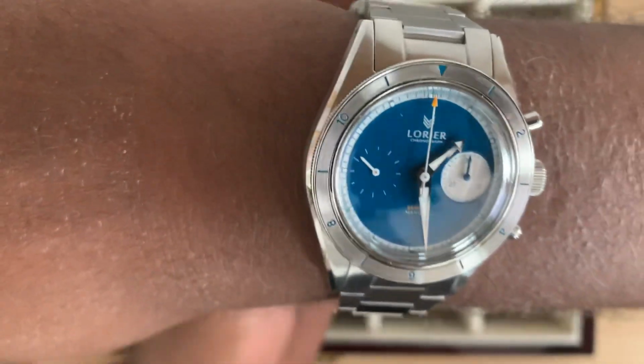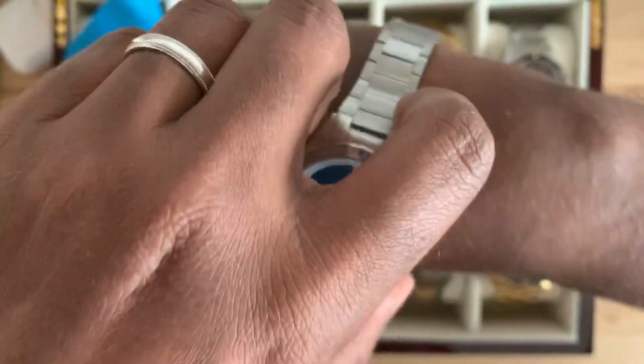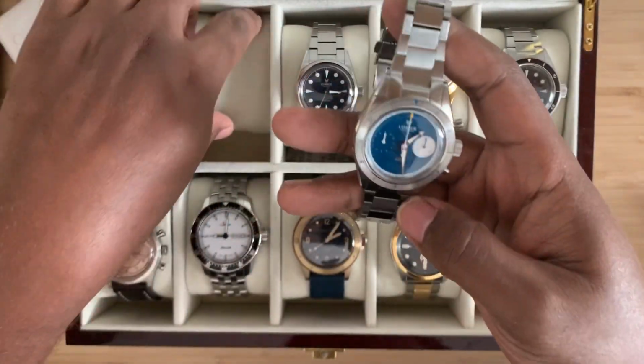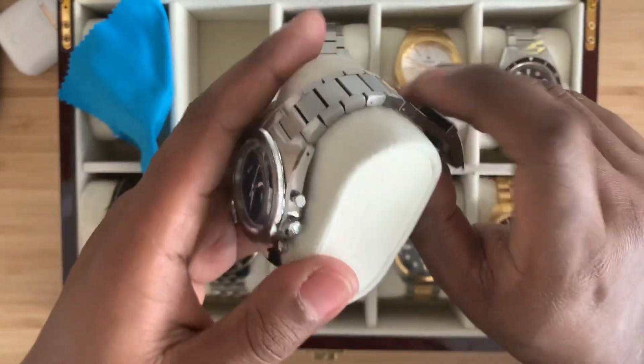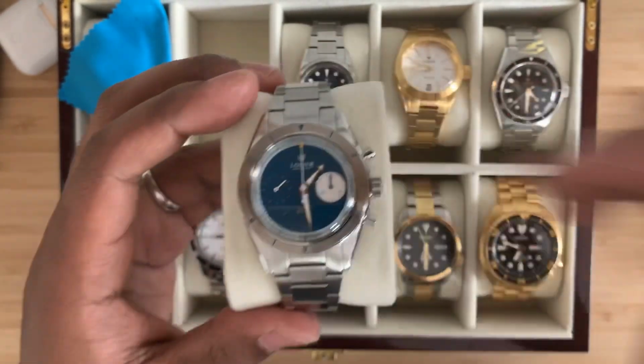The Gemini and the tip of that chronograph seconds hand is just so cool in that it's like a yellow orange. I mean, what a winner. What a huge winner. This is a never sell. Good luck finding one of these. They went right on sale on eBay after these dropped. I don't know why anybody would let go of one of these.